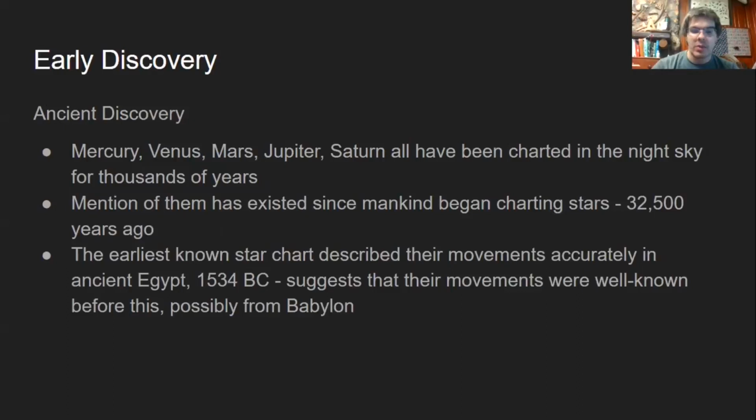Pretty much as far back as we have archaeological evidence of us observing the stars, we have been observing the planets. So Mercury, Venus, Mars, Jupiter, and Saturn have all been charted in the night sky for literally tens of thousands of years. Mention of them has existed since mankind began charting stars. As I explained, we actually have pieces of old bone where the stars are marked, the planets are.